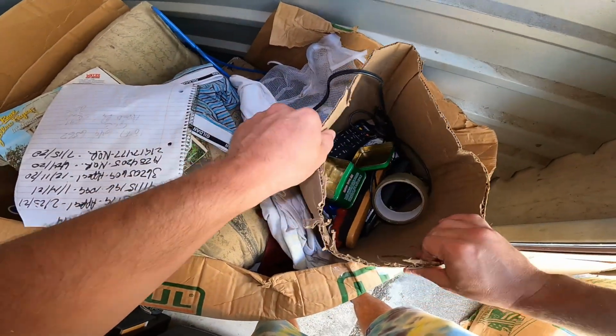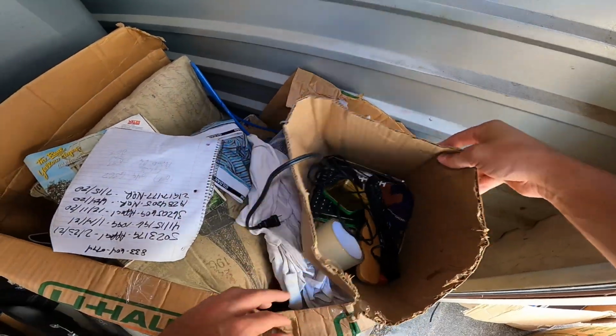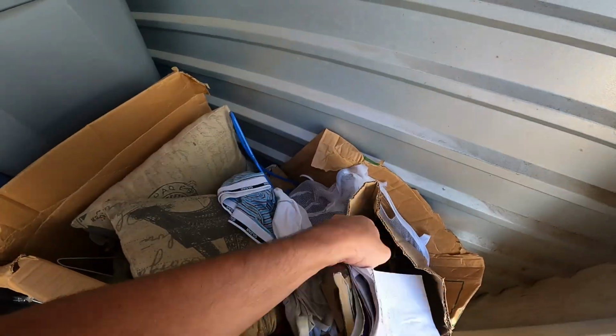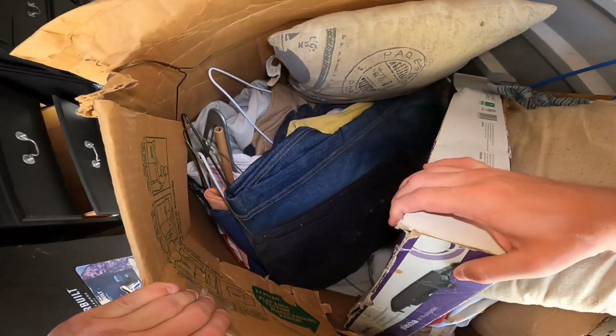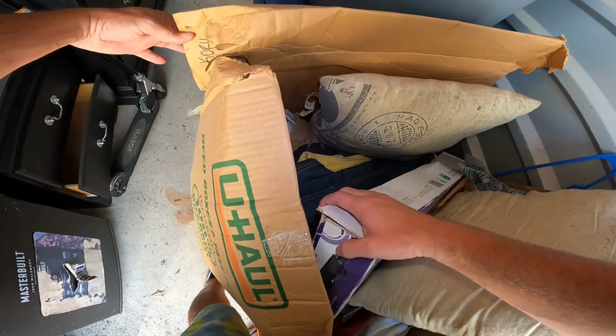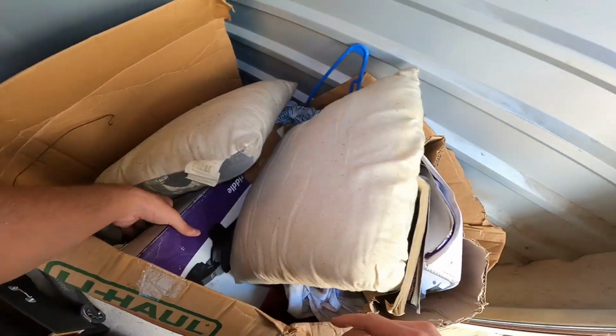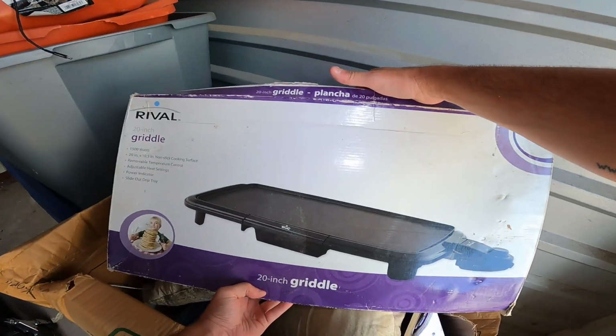Ugh. Touched something I didn't want to touch. I don't know what it was, a lip balm or something. Anyway, alright, so that's a bunch of hoopla. Don't really care for that. We got jeans, clothes. So this box is right. It is Corey's Pants. And then we got, of course, the good old griddle.